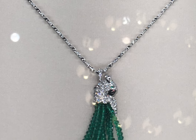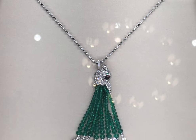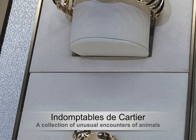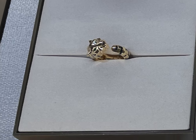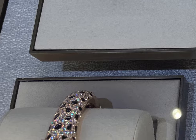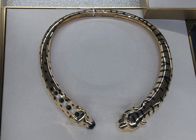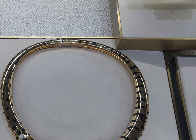Often confused with the panther design, this is the Indomitables de Cartier collection, which features unusual encounters of different animals. The designs bring a playful touch which differentiates it from other high jewelry collections.